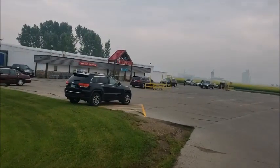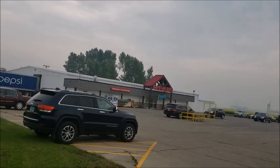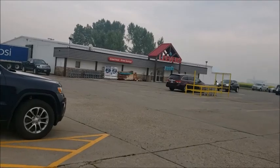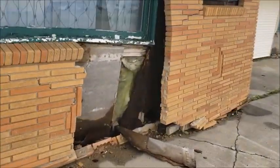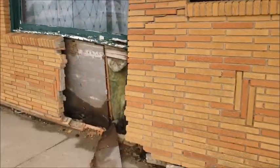I've been seeing a lot more Leevers around these parts. Leevers Foods. It's nice to see them at least. Nice grocery store. Look, this bar got messed up. The hot bar. What happened here? The wall blew out. It doesn't seem like a car would have hit it. It seemed like it was pushed from the inside.